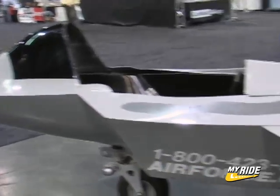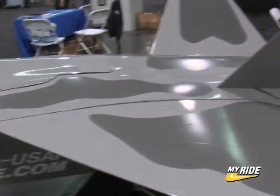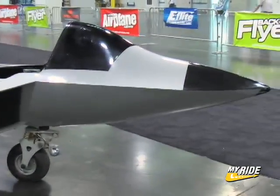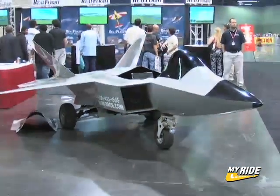Sergeant Hayes, right? Yes, sir. How's it going? Good. Tell me a little bit about this plane and why you have it here today. This is our F-22 Raptor mini jet. We take it on displays for events such as this, just to create awareness about the Air Force and what we have to offer. Now, this is a little bit smaller than your normal planes, right? Absolutely.